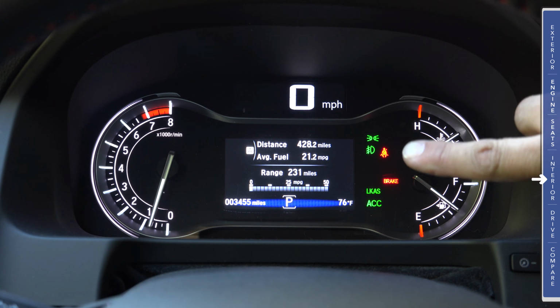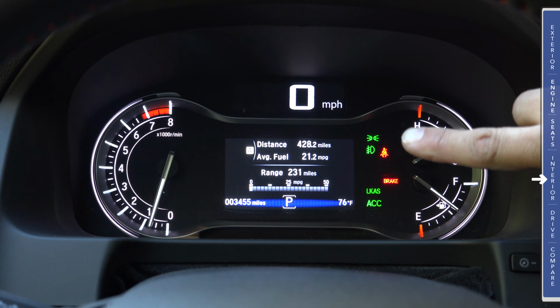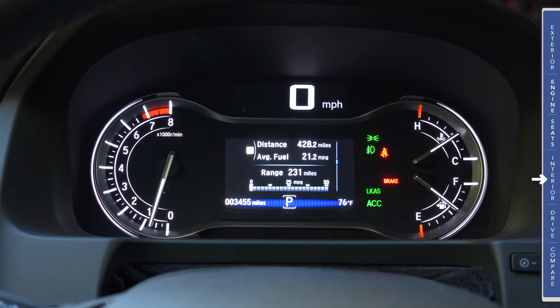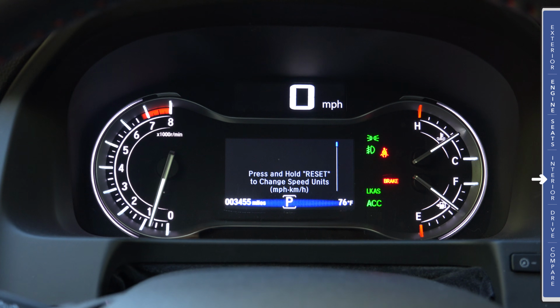Notice we also have the various status indications of the safety systems, headlamps, etc. In the center of everything, we have a color multifunction display, which gives us our transmission mode, odometer. We also have trip computer information. We have oil life, tire pressure, etc.